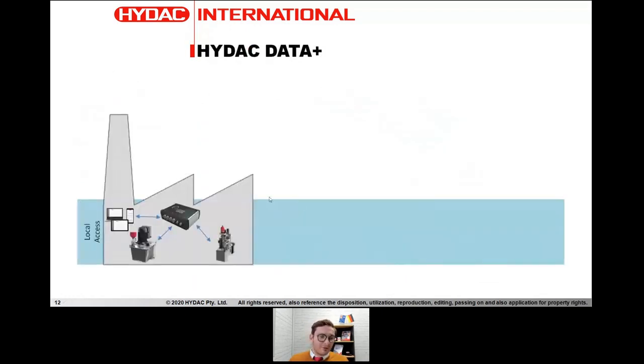So an example of how this would look in an industrial setting. You have one particular site. We can connect a number of assets to the Data Plus, and then later on you want to go to the cloud. So if you wanted to start off first, you can have just local access, view the data locally, maybe go to your SCADA, and then later on, if you want to add cloud connectivity, that's fine. We can do that as well.